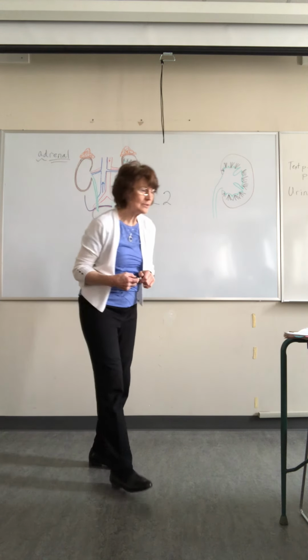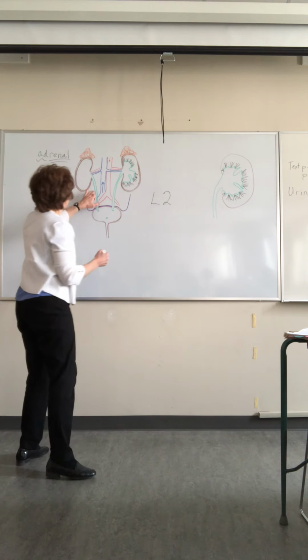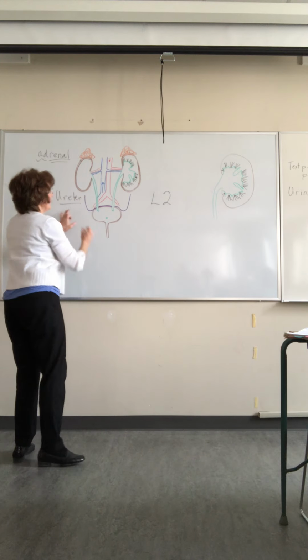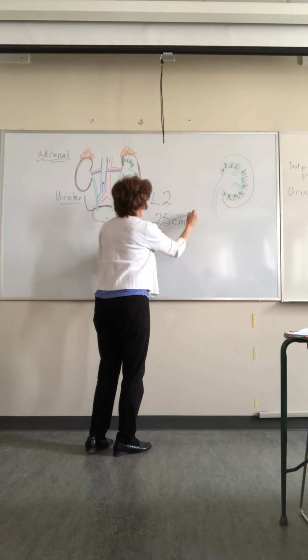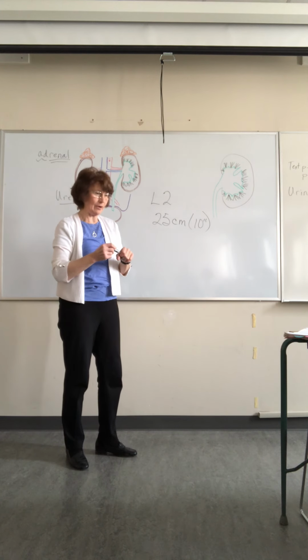Let's go into the notes just again. I want you to look for the ureter. You can see the label for it. And here we've got the ureter. How long is the ureter? And they will say 25 centimeters, 10 inches long. That would be the length for the ureter.